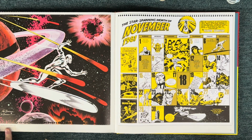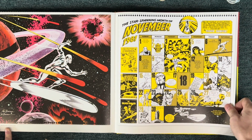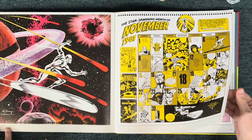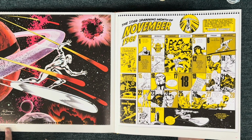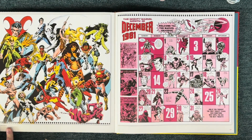John and Sal Buscema. Sal Buscema was John's favorite inker over his work when John couldn't ink it himself. Silver Surfer Baby, one of my favorite characters in Marvel. And it's November 1981. I was turning 12 on that Thursday. Rudy freaking Nebres, ending the year, last calendar, hooking it up with a bunch of, I don't know, I'd call them B-list characters myself, but great job.